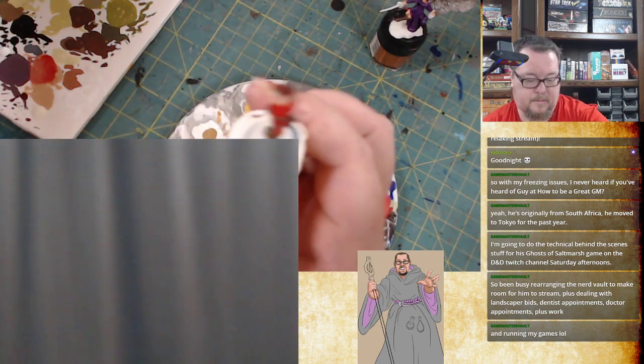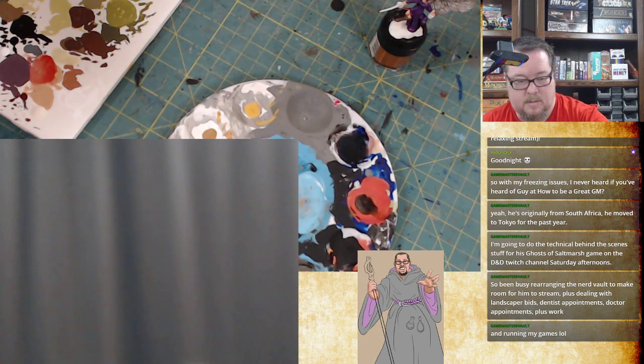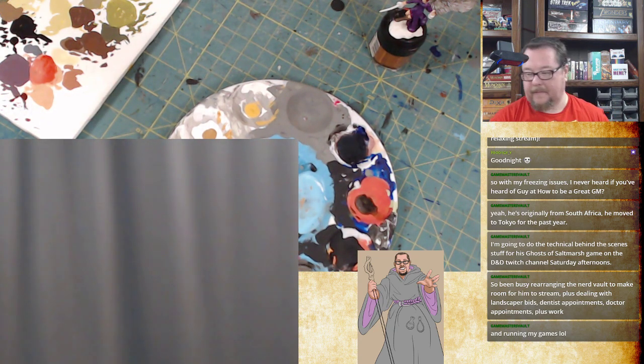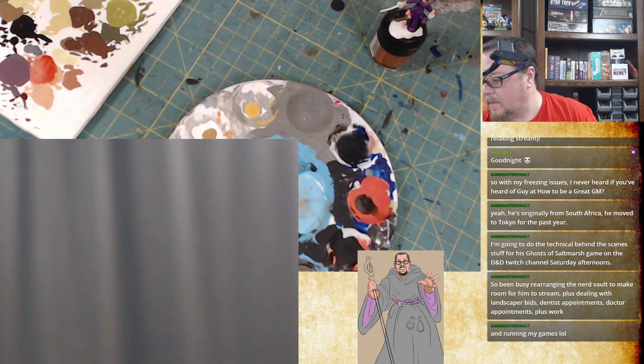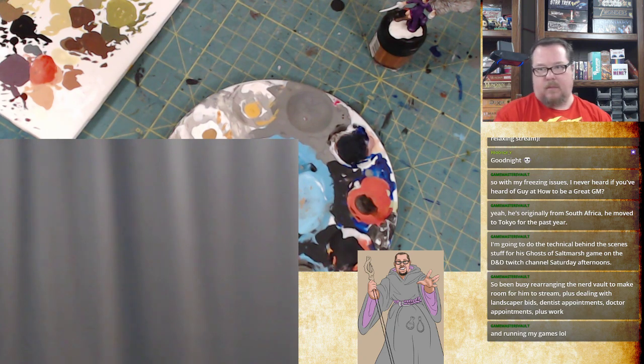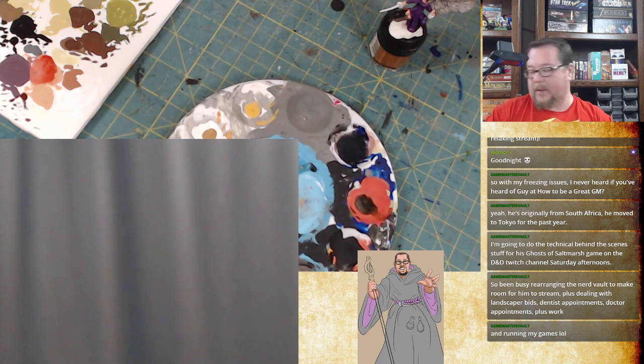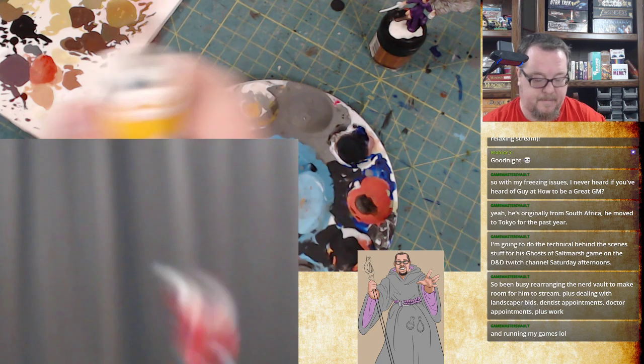Alright, so we are going to now, what time is it? Alright, so we've got a lot of silver that's gonna go on here, and I base coat that in black because it just makes the silver come out a little better. So we're gonna get that base coated, and I'll do the silver next time.